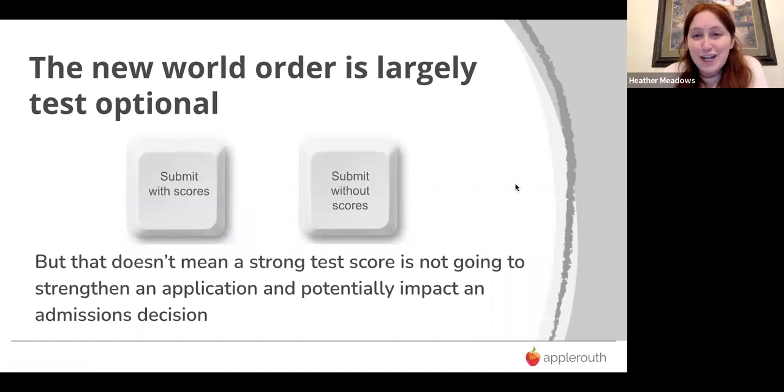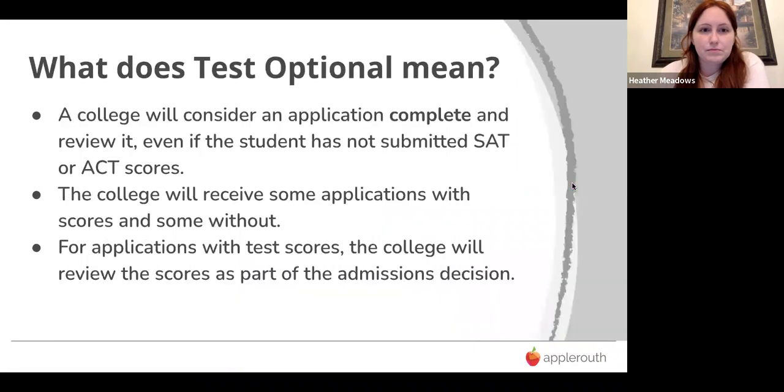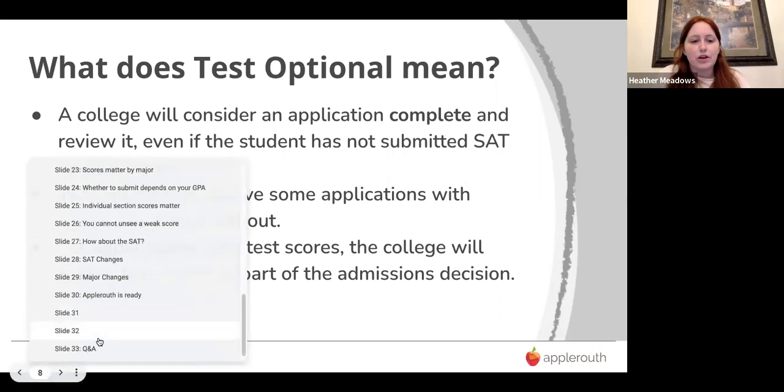Let's briefly talk about what test optional is. Test optional means a college will consider your application with or without test scores, with or without SAT or ACT scores. It will receive some applications with and some without, and they'll consider them the same. So the question is just, if I send my scores, do they help my application? If so, I want to send them. If they don't help my application, I don't want to send them. That's the idea behind it. For the first part of the presentation, we thought about what situations it is helpful in, what situations it is not helpful in, and what you need to consider at the end of the day.